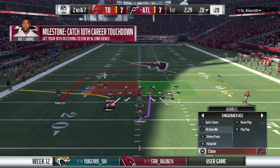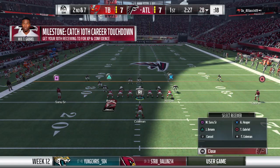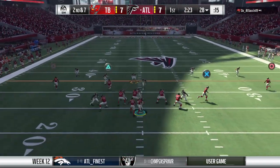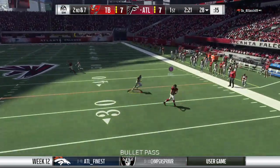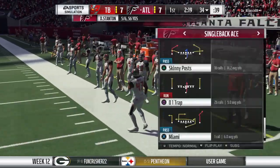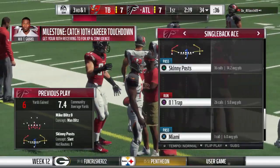Detroit! Detroit! We got three. Check. Patriot! 3-19. Stanton. And it's a short one here, complete to the tight end. 6 yards is the pickup, and that'll lead to a third down.